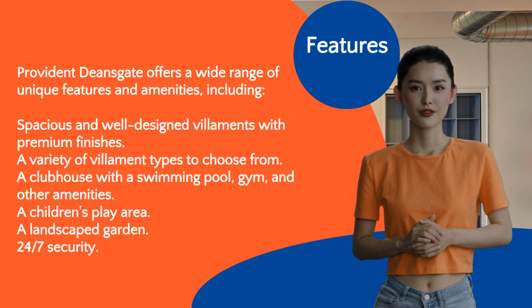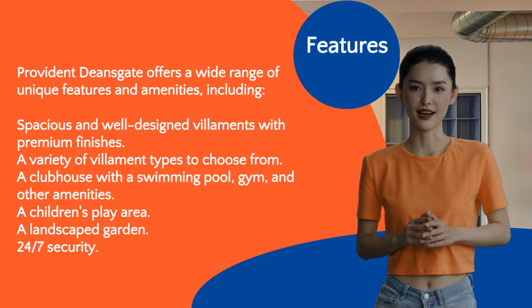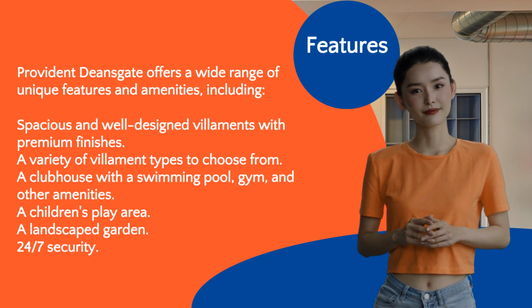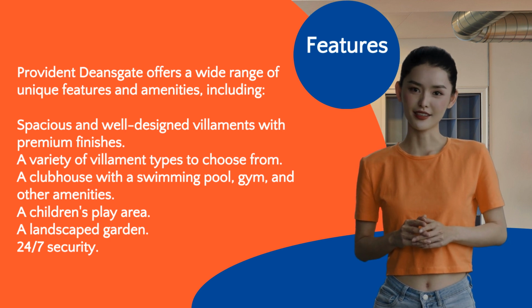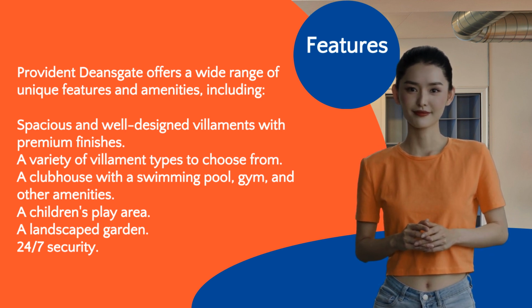Provident Deansgate offers a wide range of unique features and amenities, including spacious and well-designed villaments with premium finishes, a variety of villament types to choose from, a clubhouse with a swimming pool, gym, and other amenities, a children's play area, a landscaped garden, 24/7 security.